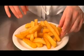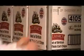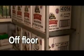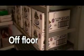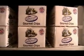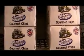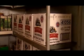And apart from anything else, it doesn't look very good on a plate, like this less than perfect plateful. Well-organised storage can actually make the whole temperature issue a lot easier to manage. It's always a good idea to store the chips off the floor and away from the walls. So use good, clean shelving and make sure there's good all-round ventilation. This is going to give you room for air to circulate, keeping the temperature nice and even. And of course, it lets you get in and around the cases for easy cleaning.